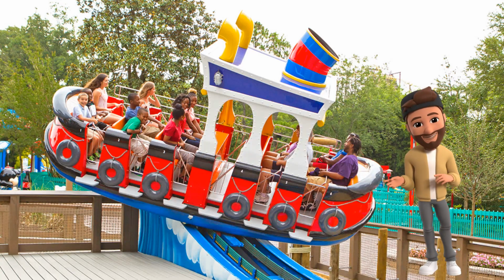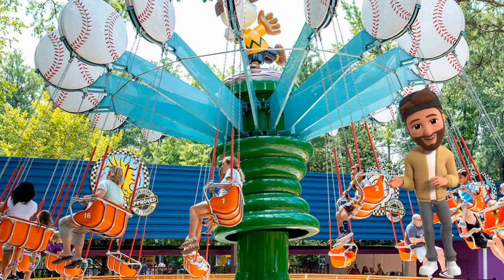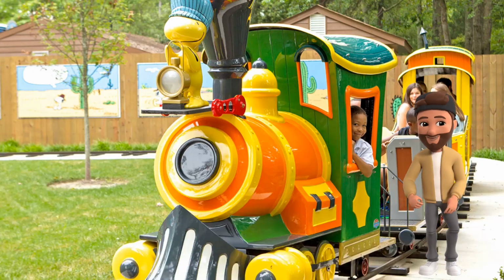Of course, we cannot forget the kids' rides. Here are a few: Charlie Brown's Wind Up, Flying Ace Balloon Race, Great Pumpkin Coaster, Snoopy vs. Red Baron, Snoopy's Junction. And there's still more to discover.